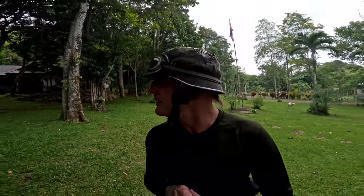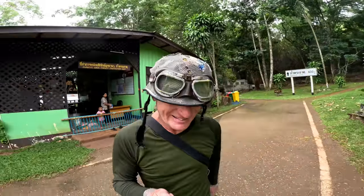600 metres up. Okay, Forest Protection Unit. You pay a ticket. How much is a ticket? 300. Hello, have a good day. 300 baht to go for a 600 metre walk up a cave. Well, guys, you can put that into your search engine and see if you'd pay. There's no way I'm paying 300 baht to go into a cave.